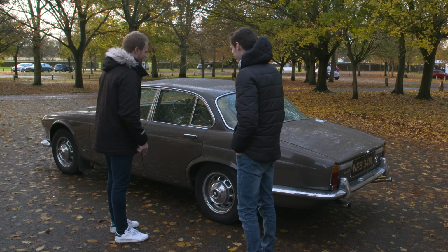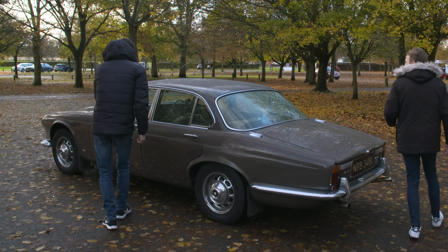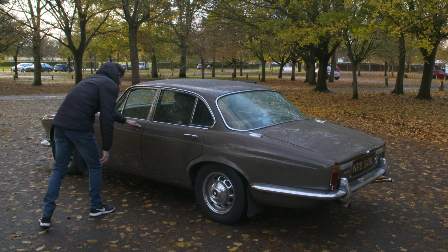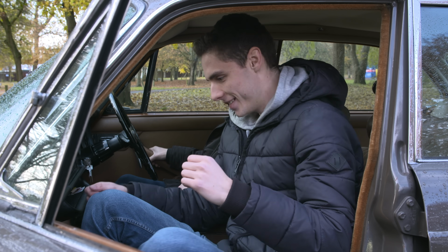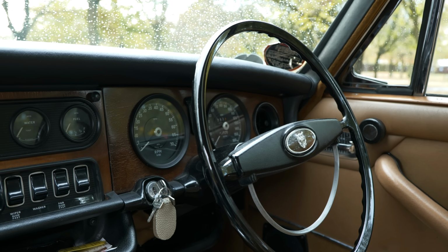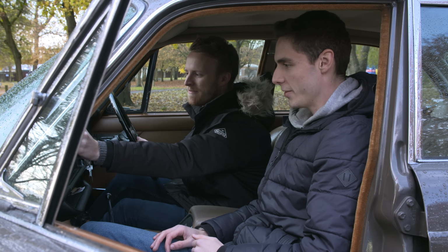Interior. Let's have a quick last look. Cool. Well, you can get in that side. You're going to open the door for me. No. Not that nice. You're going to have to open it from the inside though. The weight of that door. Wood. There's a lot of wood. And the headlining's sagging a bit. But yeah, what do you think of the interior? It looks very sturdy.